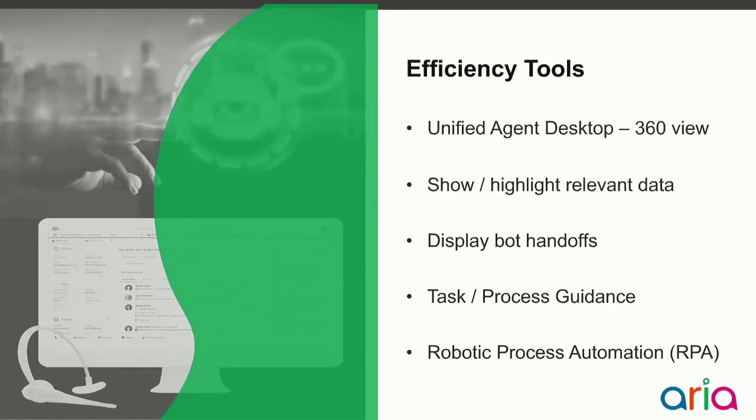So next is getting into the efficiency tools. Now we're starting to layer things on top of that foundation. And the core element here from an agent perspective is that single pane of glass, which really means unifying the agent desktop and not having them have lots of different screens. I was looking for a stat estimating how many screens agents have in front of them, and there are definitely a lot of customers that we see that have 2, 3, 4, even a dozen or so applications that agents need to understand and use, and that just becomes really unwieldy. So need to try and drive that focus to that single pane of glass.